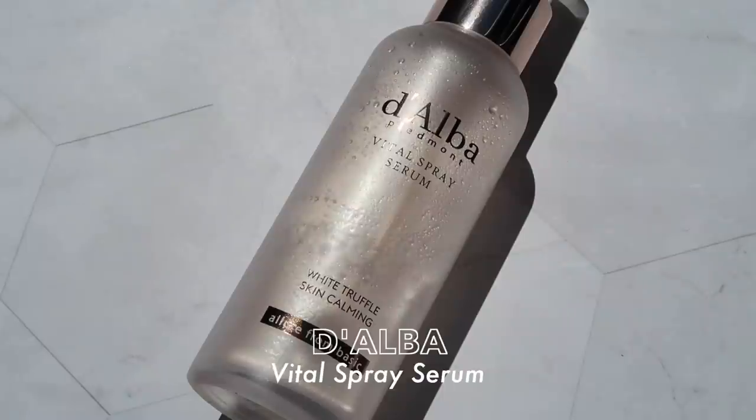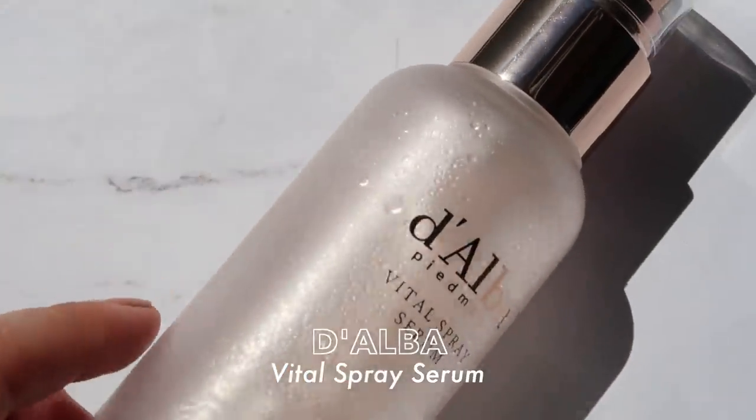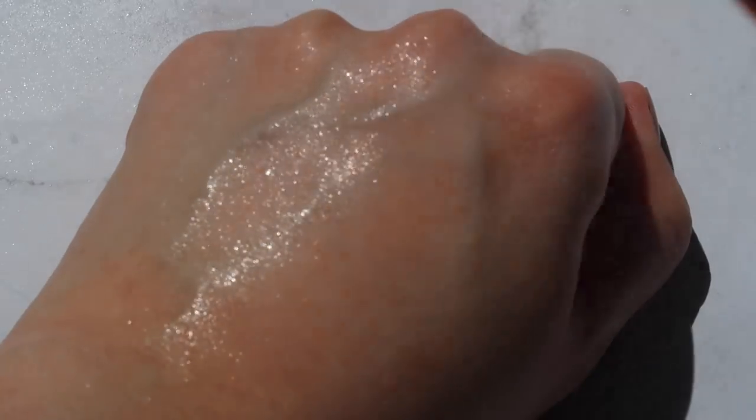Of course, to top it off, I always love using a mist on top of my completed makeup look. So I'm going to go in with the classic Dalba, which one was it? Vital Spray Serum. I've talked about this countless times and I know you guys know that I love it, but it just adds that glow, that hydration, and that completed look to my makeup every single time, so I just can't go without it.